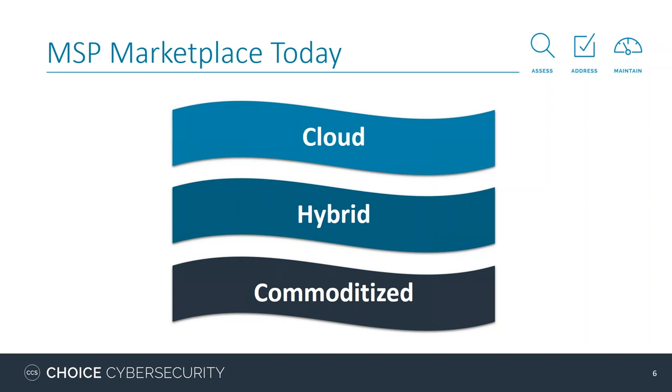A few years back, hardware started getting commoditized, so we focused on services. But as our MSP business matures, we're seeing that commoditization is also around services, right? So what are we going to do to move forward to actually grow our businesses?